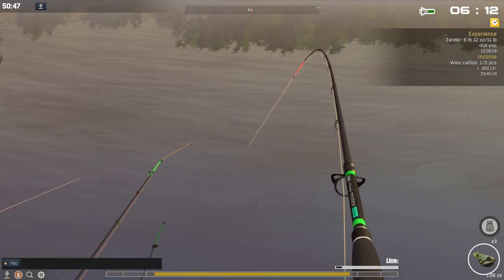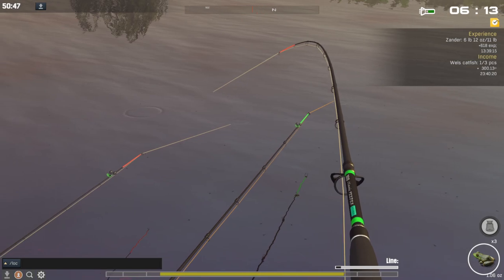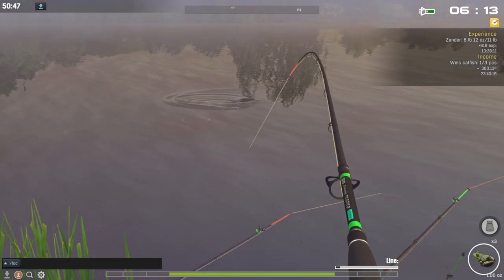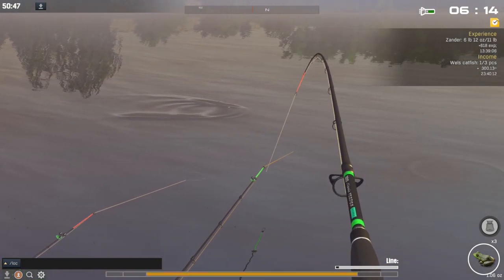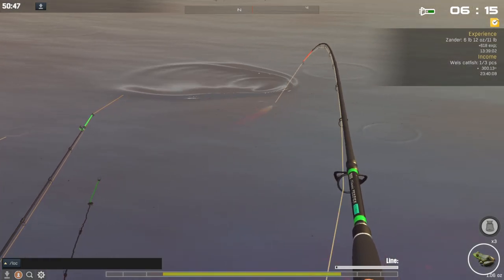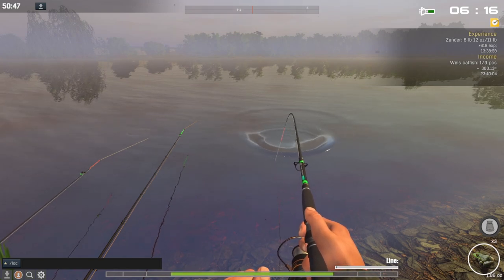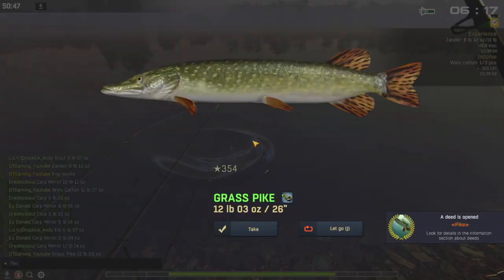And there was a nice ripple back there, but I don't know what this is. I'm hoping it's a Zander, but I doubt it. Wait, what is this? Whoa. Big grass plate.